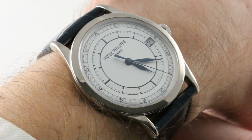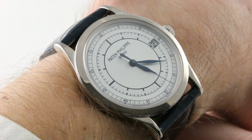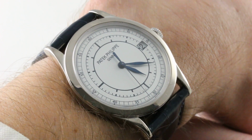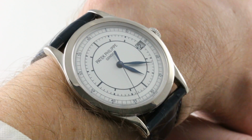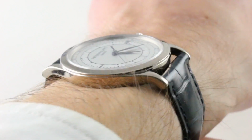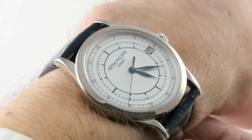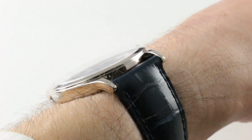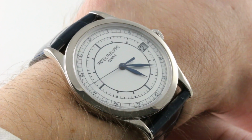Today we are discussing what might be the definitive Patek Philippe 5296. This is the Calatrava 5296G-001 white gold with sector dial, a handsome combination of grayscale and blue accents. The model you see on my wrist was made from 2007 to 2009 and bears the original Geneva hallmark stamp on its caliber 324 SC movement.